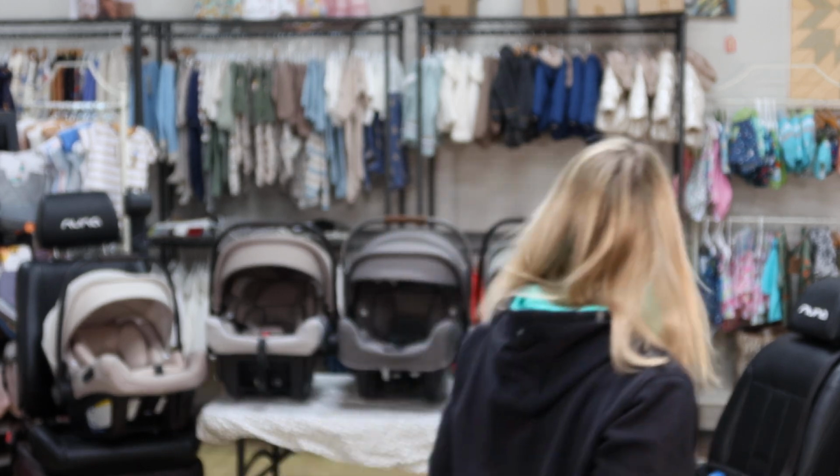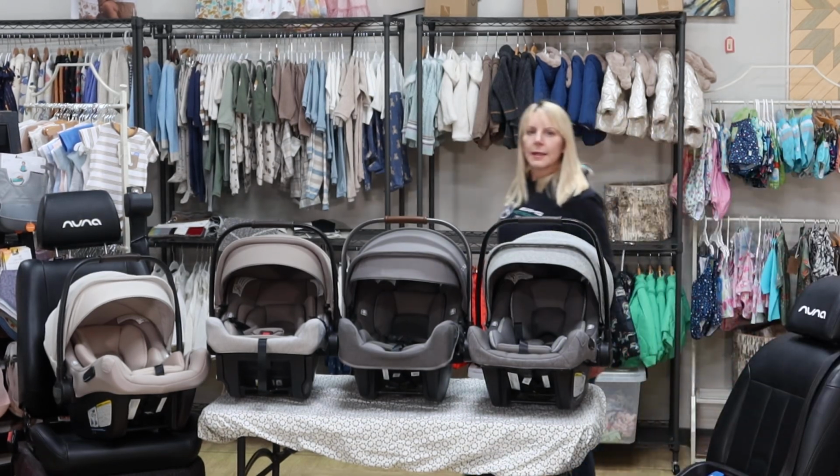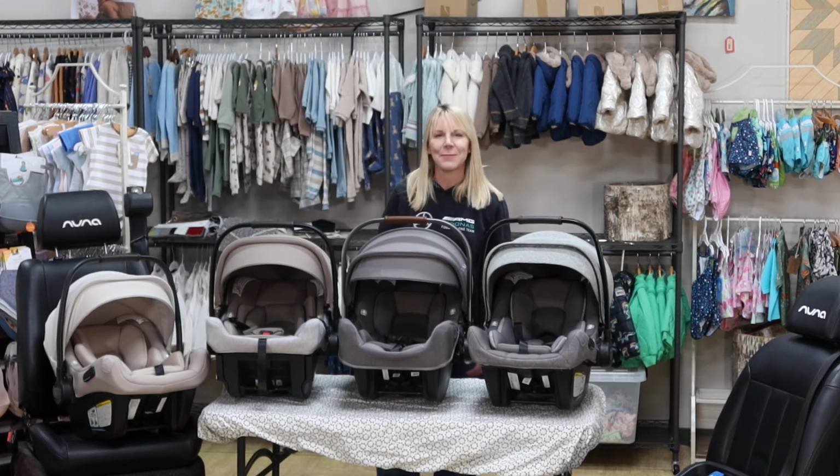Okay, let's launch in. These are the seats behind me. We're going to go through the pricing, all that good stuff. All right, so what are we looking at? Well, they're all named PIPA, which is kind of annoying because it would be easier if they had different names, but we're going to do our best to help keep it clear.